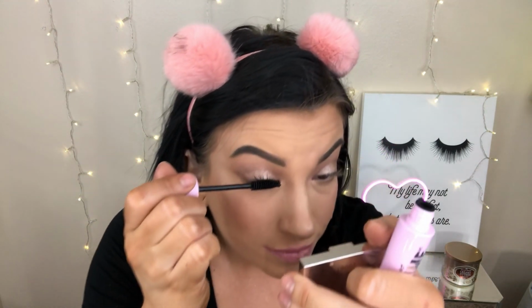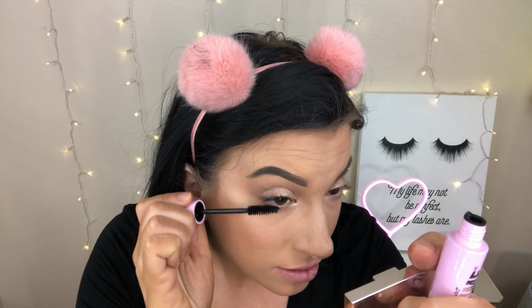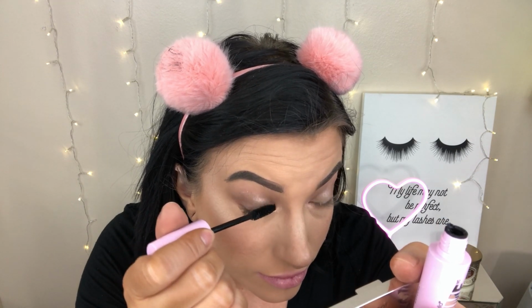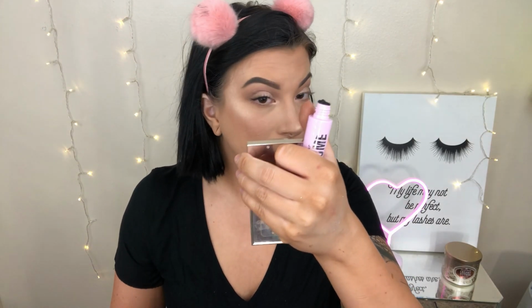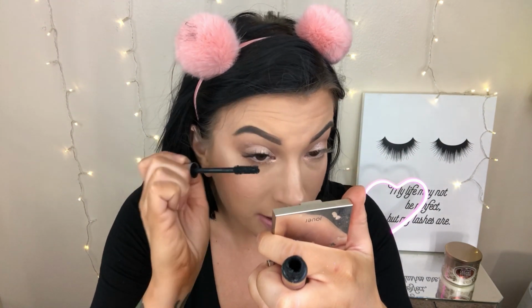I mean, it did something, don't get me wrong, but it's not. Let's see if we can build her up. I mean, it's really pretty, very natural. I think I'm going in with my Lash Paradise. You saw what the brush looked like on the other one. See, this is a Lash Paradise brush. And then even layering it, it's going to make such a big difference.